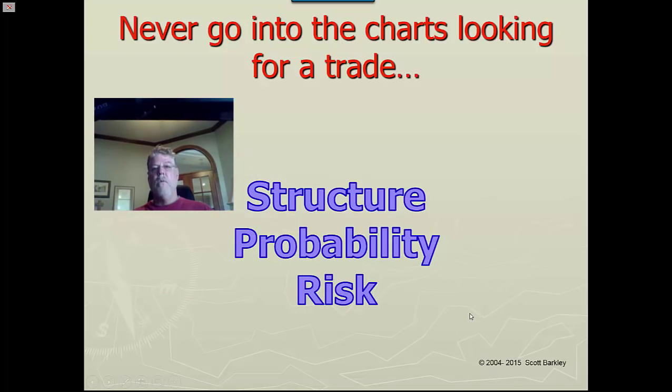Okay, so here at Forex Traders, we never ever go into the charts looking for a trade. Never. You say, well, isn't that the point? You go into the charts looking for a trade. No, that's not what we do. We go in the market looking for the structure of the market. When we understand the structure of the market, it will tell us where the next probable move is. Now, we only want to take high probability with low risk. So once we know where the next probability is, then we can assess the risk for reward.